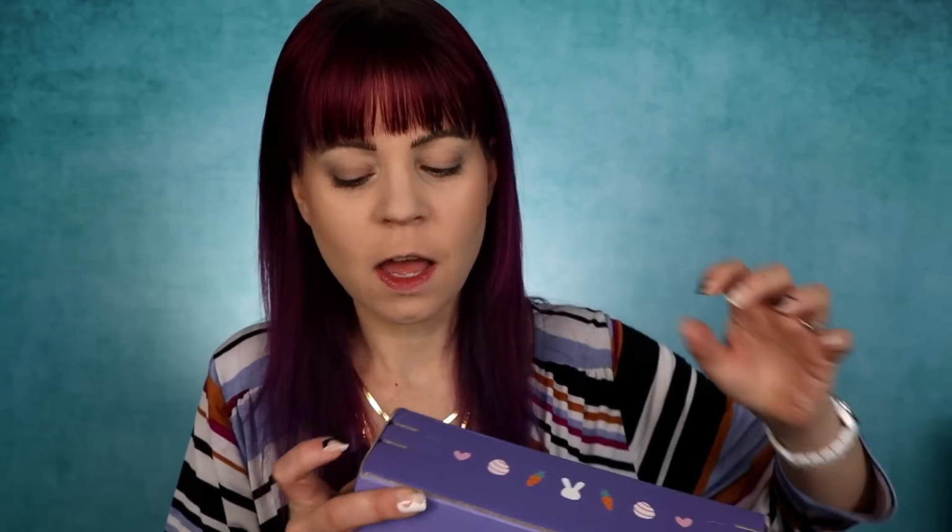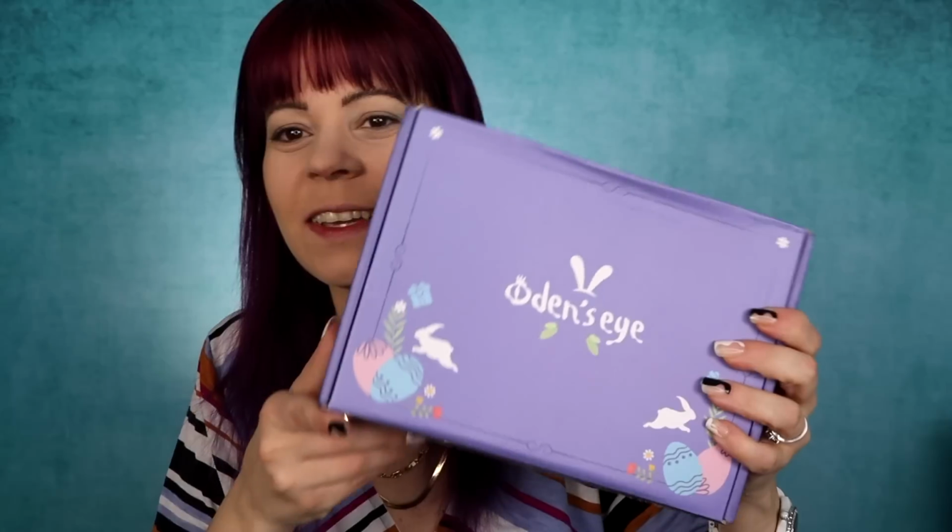Oh, this doesn't even have tape on it. That is great because it makes it so much easier when you can just rip this thing off if you're strong enough. But look how cute this box is. It is adorable. I can't wait to see what's in this.